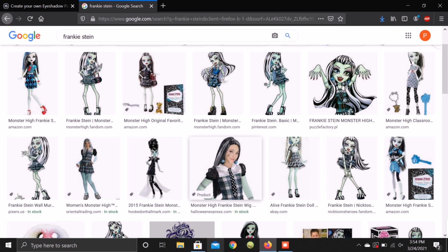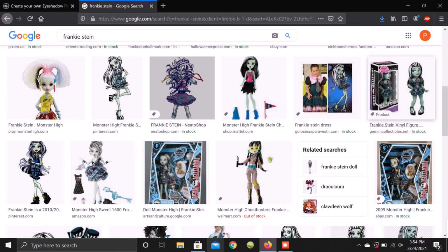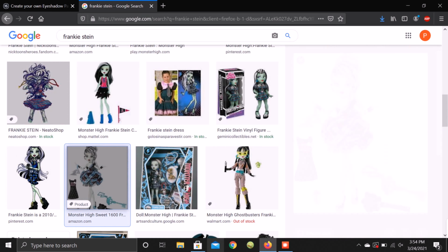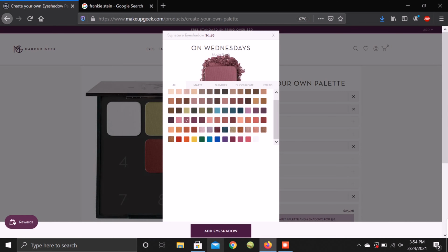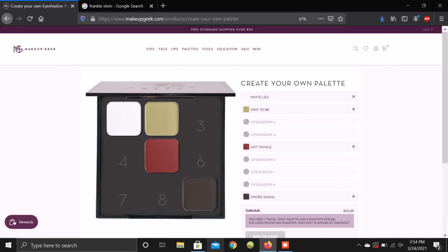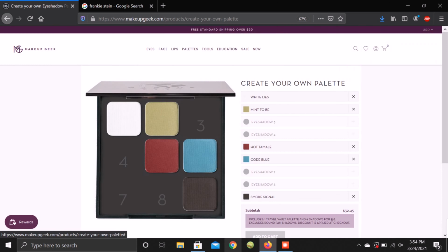And then immediately here, I started to realize a problem, and that was that even more so than with Draculaura, I feel like Frankie has a very limited color palette, because she has the black and white and the mint, and then the red and like a blue. So I knew that I was going to have to do a blue, but that leaves me with a lot of other things to fill up with.